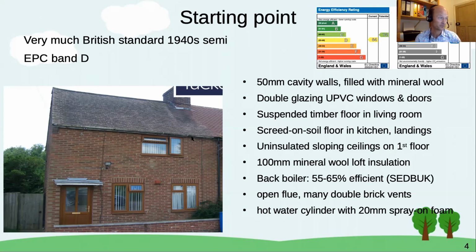These were completely uninsulated. There was 100 millimeter mineral wool loft insulation present when we bought it, tucked in between the joists, and it was heated by a back boiler. These things are only between 55 and 65% efficient. So a little less than half of your heat goes up the chimney directly because they vent into an open flue. Furthermore, to get the ventilation required, I'll talk about that later, we had many double brick vents, which are basically holes to the outside, double brick wide with a mesh in front of it to not let any unwelcome visitors in. Then the hot water was taken care of by a standard gravity-fed cylinder with 20 millimeter spray-on foam.